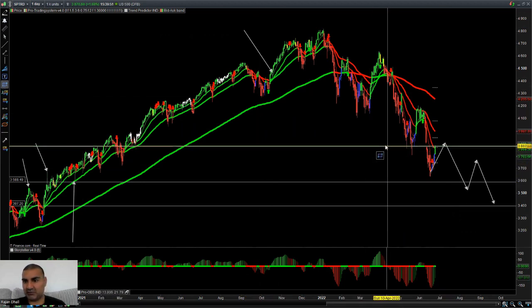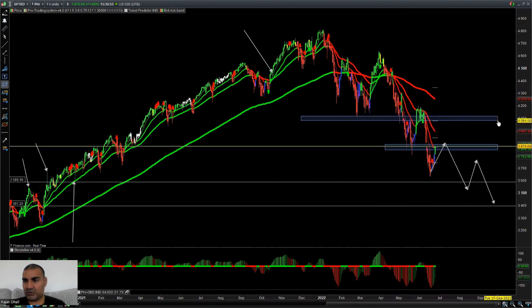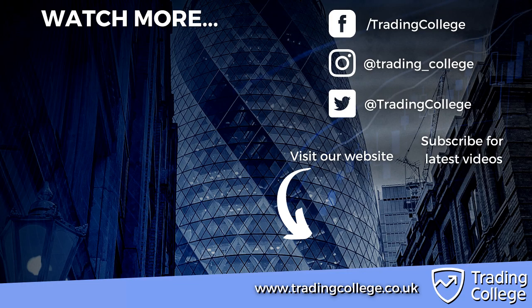I'm going to draw in these levels just to let you know where they are on the S&P 500 as well. These type of levels up here. I want to see the market move back in there so I can get a good price for a short, a good rejection for a short. Let's see what happens next week.